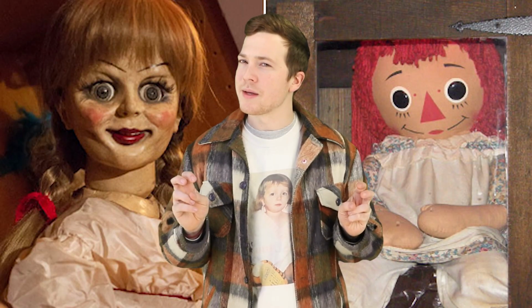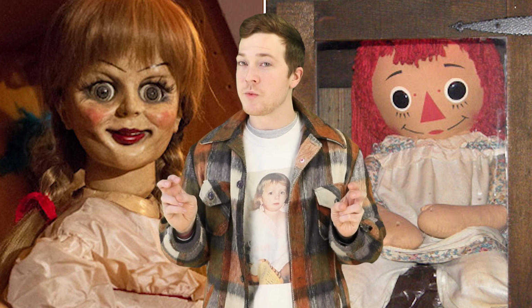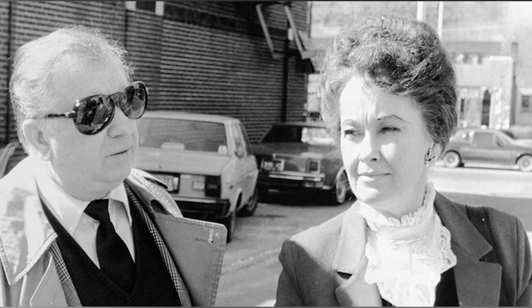Lorraine Warren once said in an interview that it's not what the doll looks like that makes it scary. It's what's been infused within the doll. Evil. That's as convincing an argument as you're gonna get about why you should fear a little girl made of fabric.